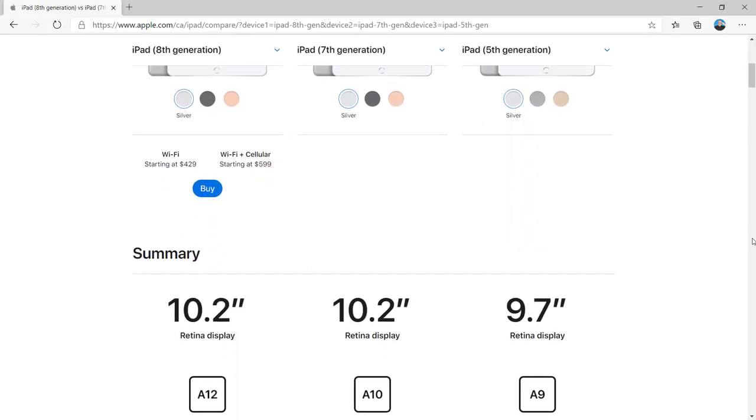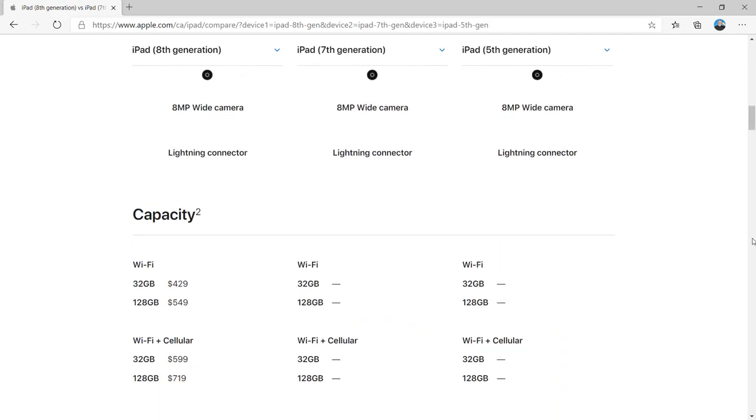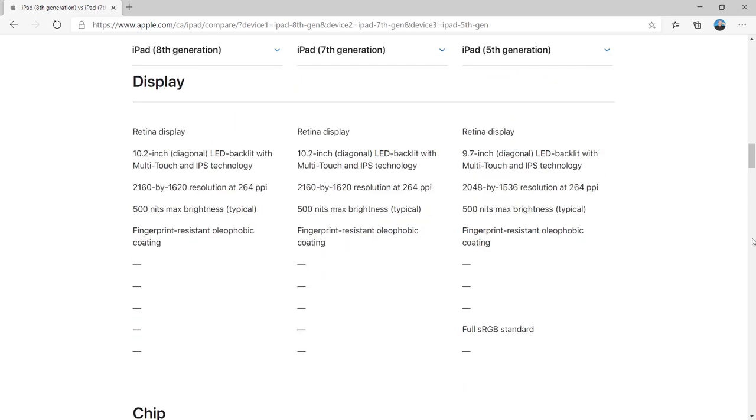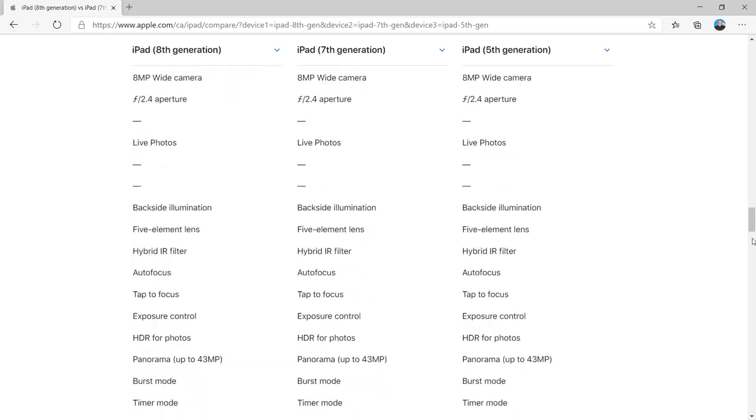If you have the seventh generation iPad, I'm not sure that I would upgrade. The differences are minor. It's basically the same body, the same design, the same screen, and same compatibility with the Apple Pencil. I believe it's a slightly different processor. But is it something that's going to absolutely blow you away?